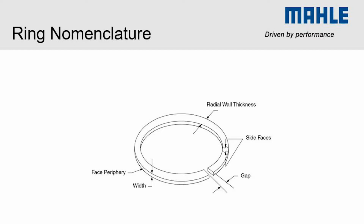Radial wall is another one we use all the time. And as you can see there on that upper right, radial wall is from the face of the ring that touches the cylinder to the backside of the ring. And there's a dimension for that. And our customers need that dimension because they have to make a piston to fit the ring. So they'll call, the savvy ones at least, and say, hey, I need to know the face width and the radial wall on that ring. And so we give them the face width, which we call periphery there, but face width, radial wall.